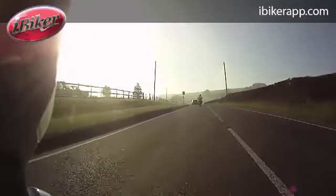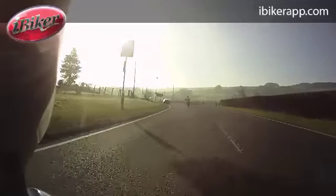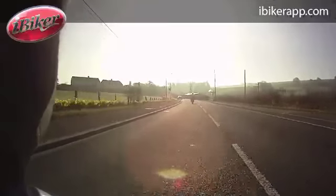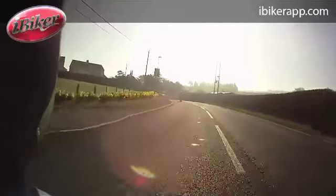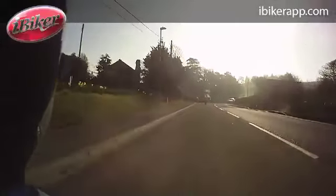I'm at a good distance from the vehicles in front. I don't want to be on their tail in case they take any evasive action or something happens. And I've also got a good view of the road ahead of me as well. Again, if I'm well back from any vehicles, there's no surprises that come from underneath them. Then when the road's going round to the right here, I'm having a good look around to the right.